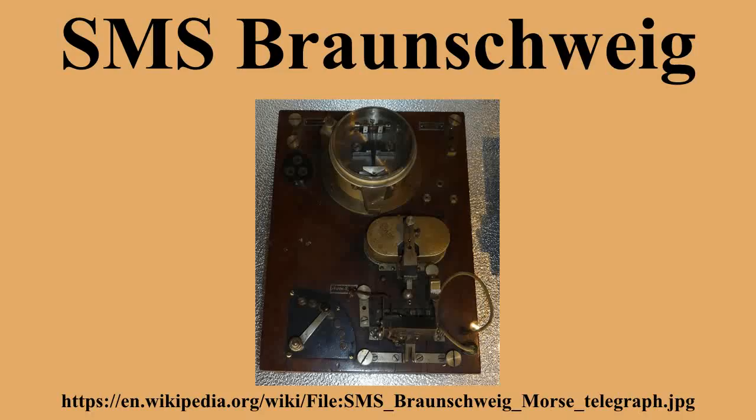Braunschweig was laid down in 1901 at the Germania Werft in Kiel under construction number 97. The first of her class, she was ordered under the contract name H as a new unit for the fleet. The ship cost 23,983,000 marks. Braunschweig was launched on the 20th of December 1902 and commissioned into the fleet on the 15th of October 1904.